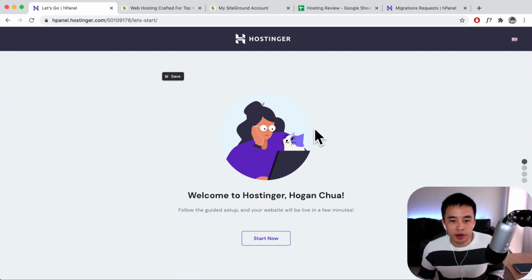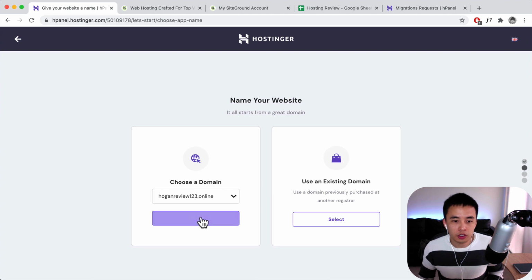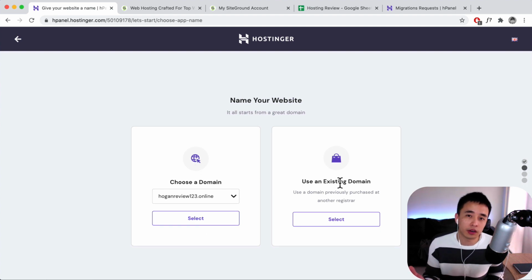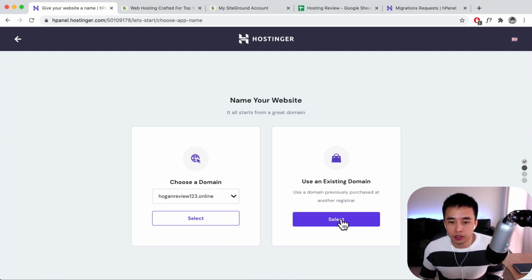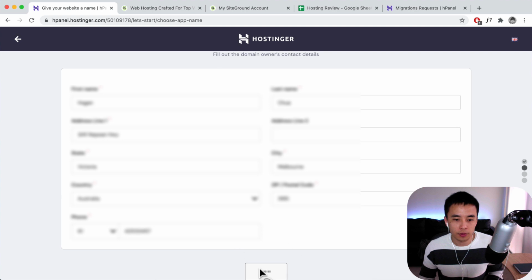Okay, so you'll be redirected over here, and you can just click on Start Now. Here just choose and select. Now, if you've already got a domain name, for example, you've bought it on GoDaddy or Namecheap, then we can select over here and put in your domain name. Later on, you'll need to copy the name servers and change the name servers in your GoDaddy or Namecheap account. So we're going to click on Select, and over here, fill in all your details and then click on Finish Domain Registration.